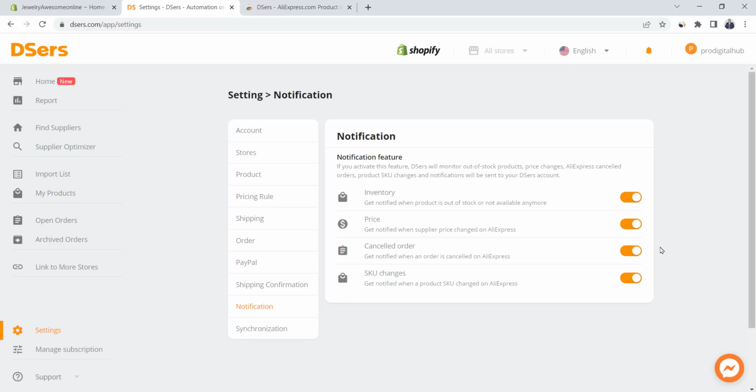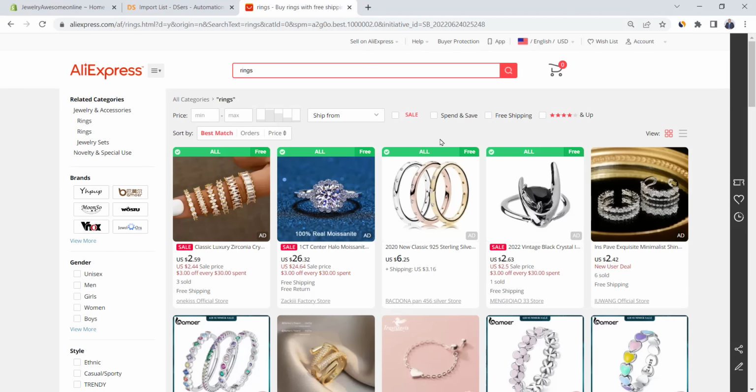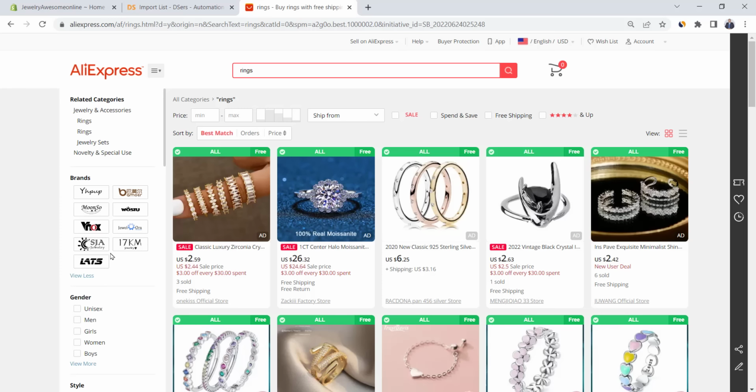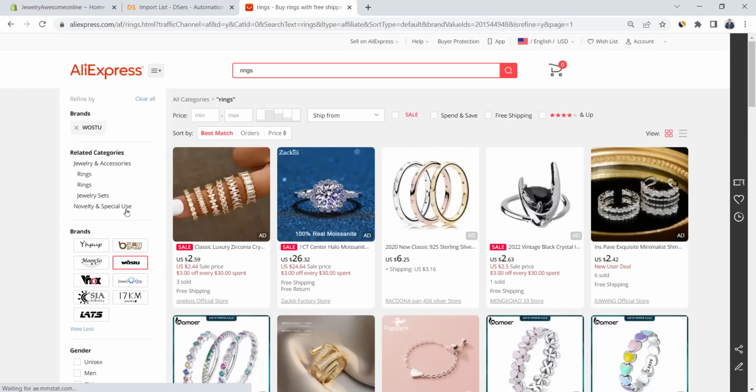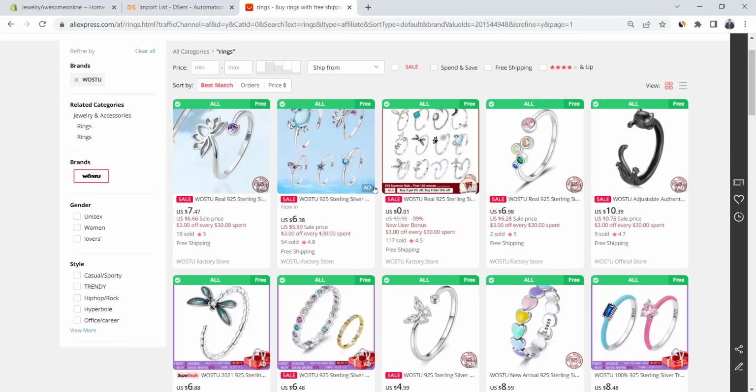Now, let's go to AliExpress.com and add products to our store. As agreed, our store is in the jewelry niche, so let's search here for rings for example. You find here so many products, but in order to find the high-rated brands, on the left side of the search page, you'll find the major brands that specialize in rings. Let's select this one for example. All rings made by this supplier will be listed here.